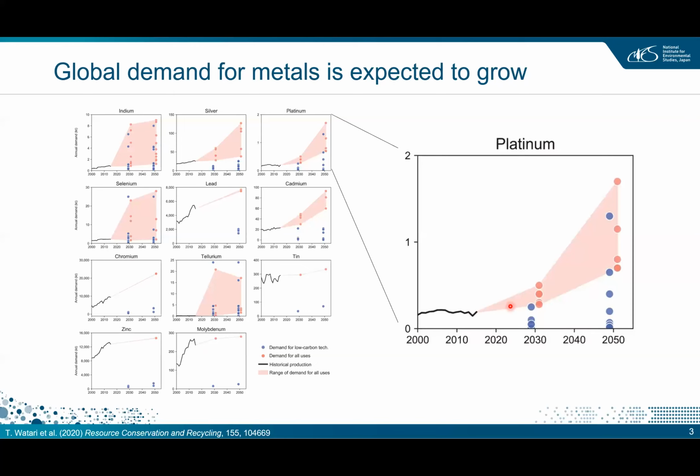So the key perspective here is what will the demand for these metals be in the coming decades, right? So we gathered 546 data points for 22 metals, for which data could be obtained from scientific articles published in the history. So the black solid line here indicates the historical mine production, and blue and red dots represent future demand for energy technologies and all end users, respectively. So when looking at platinum, for example, we can see a clear increasing trend of demand by 2050, but unsurprisingly, the estimates are quite wide-ranging, from somewhere around 0.7 kiloton to 1.8 kiloton in 2050.